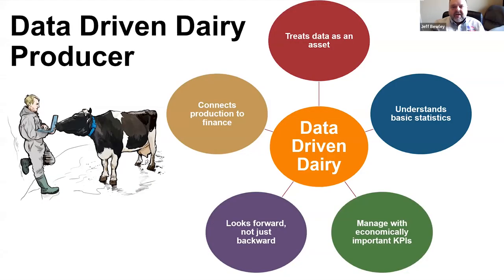We will see more data-driven dairies. Data-driven dairies treat data as an asset. They understand some basic statistics. That doesn't mean they need to be a statistician. They manage with economically important KPIs. They look forward, not just backwards, and they connect production to finance.